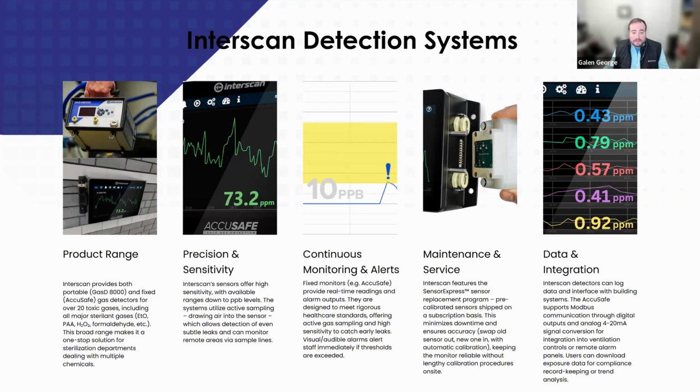And with that level of flexibility, you can easily capture the exposure data. For example, if you want a monthly report of ethylene oxide levels in your department, that can be done. Or if you want the monitor to trigger the building's ventilation system to kick on an extra exhaust fan when ethylene oxide is detected, that's doable through our outputs on our device. So in short, Interscan's goal is to provide a comprehensive, easy to maintain monitoring solution that fits seamlessly into your safety protocols, so that you can focus on running the sterilization operations with confidence that the atmosphere is being constantly watched.